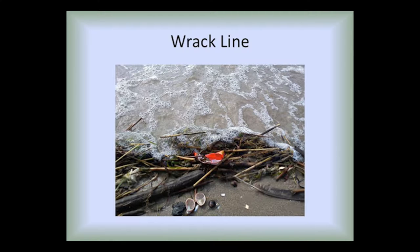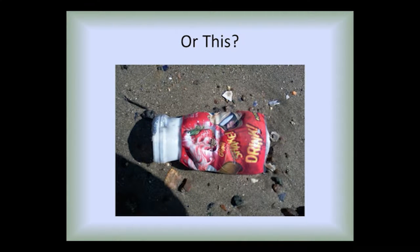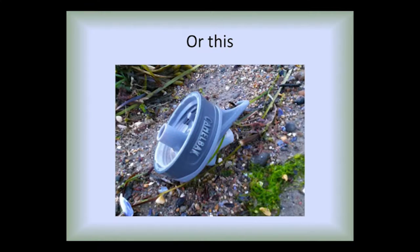A lot of it is stuff that you may recognize, such as this potato chip bag or this yogurt container. Or this is a coffee cup, I believe. But then sometimes I'll find things and I'm not quite really sure, although this one I think is just an orange straw. It became popular a couple of years ago. Now I find a lot of them on the beach. This, I think, is part of a water bottle container.